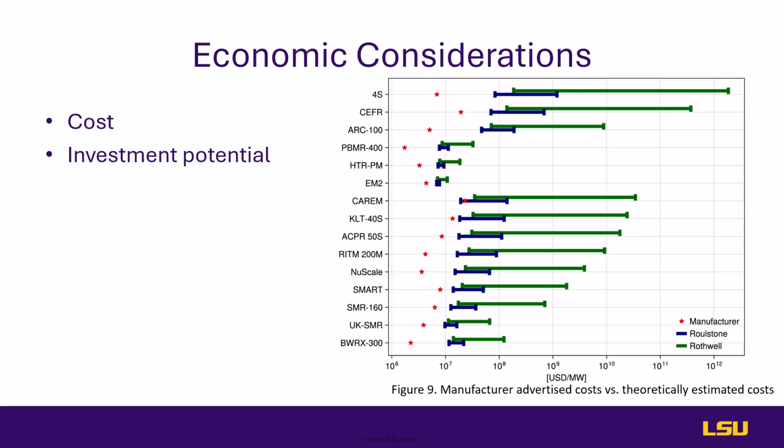HTGR capital costs vary depending on configuration and scale. For example, a single 350 megawatt thermal HTGR using a Rankine cycle was estimated to have a capital cost in the range of $4,000 to $6,000 per kilowatt electric, with operating and maintenance costs influenced by staffing and fuel cycle assumptions. Modular designs can reduce per unit costs through economies of scale.